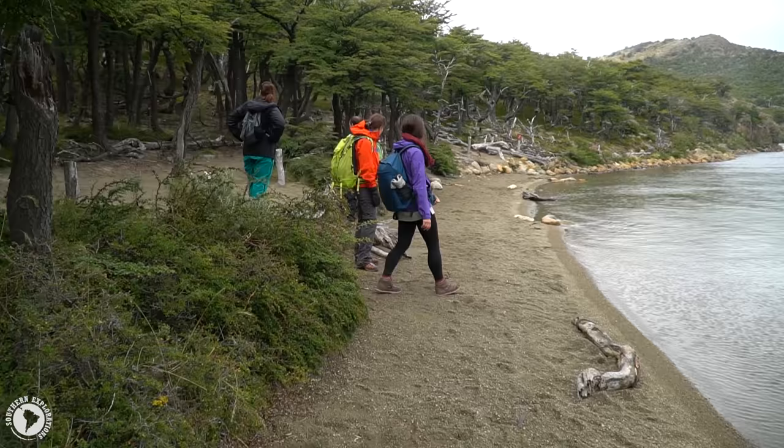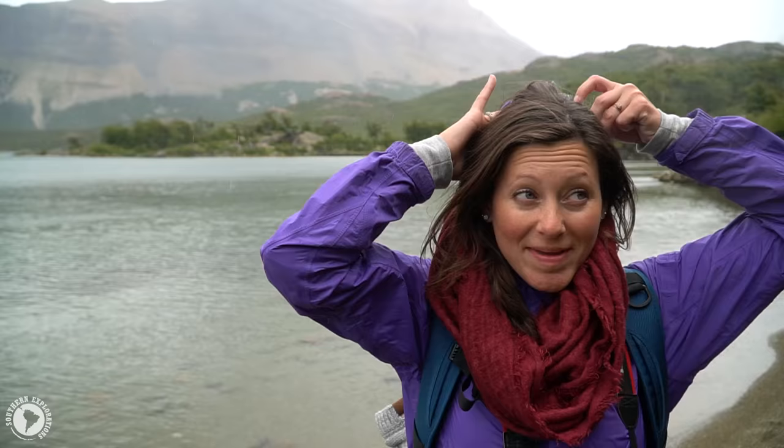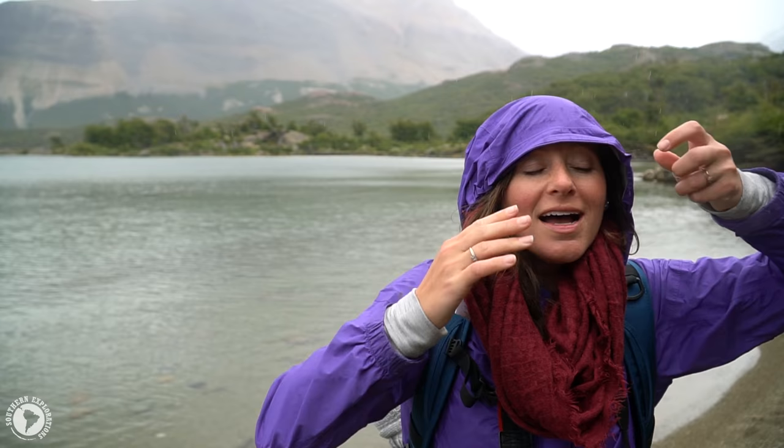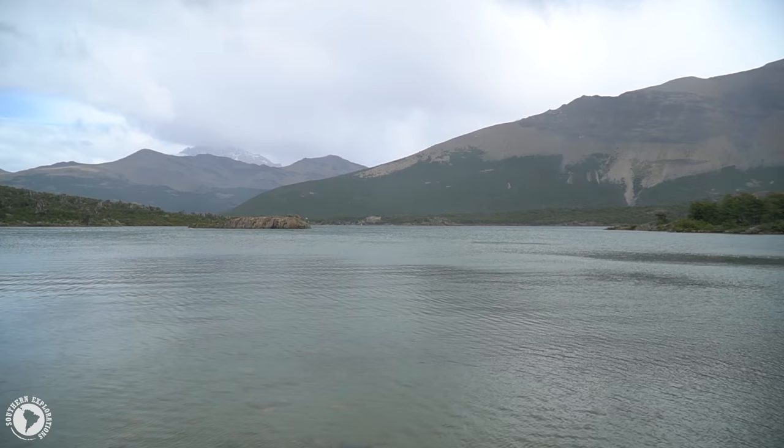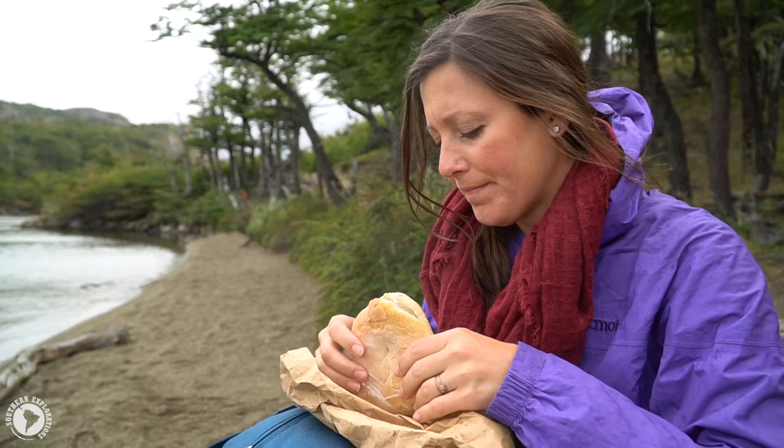We found a great spot by a lake to eat our lunch. It was still raining, which made us feel a lot better about skipping the trek to the base camp. Our hotel had packed us a much needed lunch, and we spent about 30 minutes resting our legs, soaking in the views and the rain.